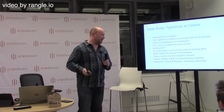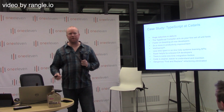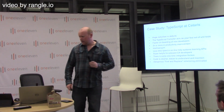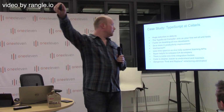It also helps you create easier to maintain, cleaner code, and eliminates the dangerous find and replace code refactoring that you end up doing in JavaScript, right? Because that's really all you can do, because the tooling can't really help you refactor the code.